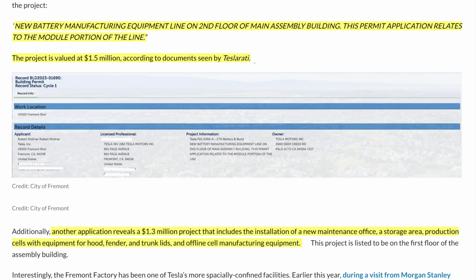So based on the costs accompanying these filings, it wouldn't seem to be anything to do with cell production necessarily. It mentions offline cell manufacturing equipment. The other one says that it's a new battery manufacturing equipment line. So maybe this is a production line for battery production equipment, but it also says that this permit application relates to the module portion of the line. So maybe Tesla is using this to assemble cells into modules.